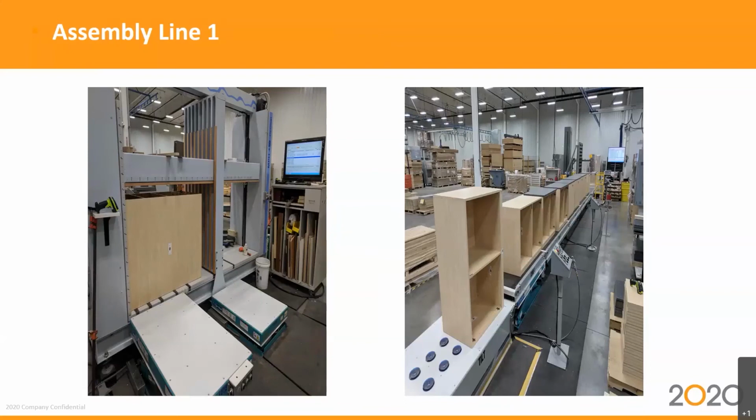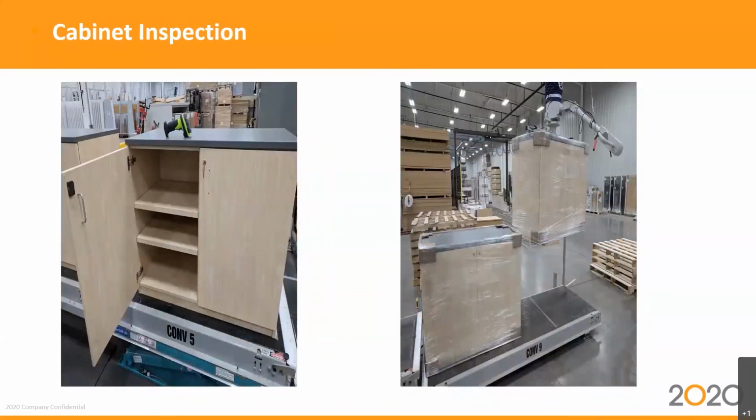And then it will come out this line that's on the right-hand picture, and they'll do all the finishing work: cleaning, put the tops on, put the adjustable shelves on, hang the doors. And once they've done that inspection, they'll scan it again, and then it will go to a status of inspection complete, and a final label will be printed out. The final label will have information for what room, what elevation that cabinet goes to.